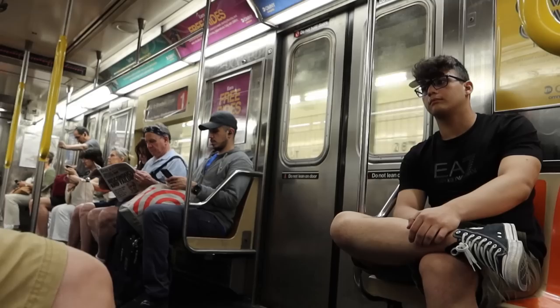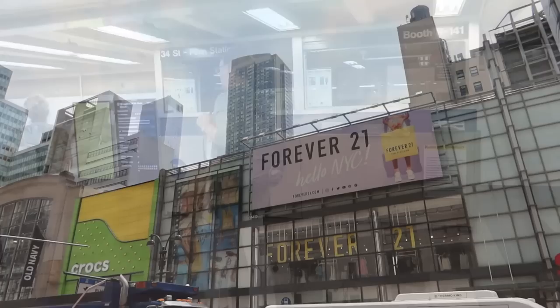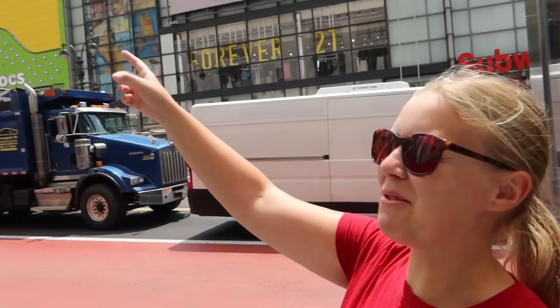There it is, the New York subway. On the subway for about 15 minutes there, and we've arrived down here by Pennsylvania Station and the Empire State Building. Oh, there it is. Where's King Kong though? Oh, there you go, the Empire State Building just up there.